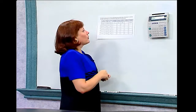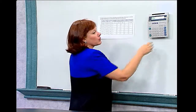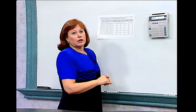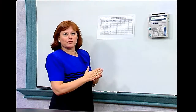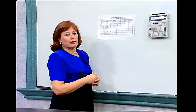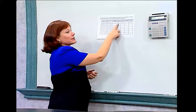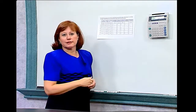$456.75. I know that I need to pay another month of interest on this, and the next month's interest is also 1.5%. So I'm going to multiply this figure by 1.5%, and I see the cost of the loan in the second month is $6.85. So I paid the interest the first month on $450. In the second month, I had to pay the interest on not just the $450, but the $450 plus the $6.75 that the loan cost me in the first month. Together, in each month, I have to pay back the $450, but the cost of this loan will be $13.60: $6.75 in interest the first month and $6.85 in the second month, for a total of $13.60.